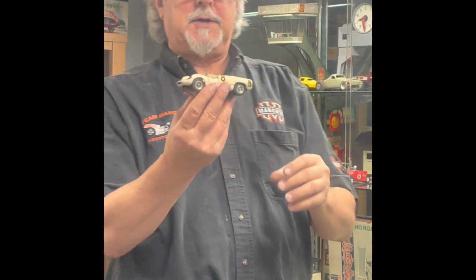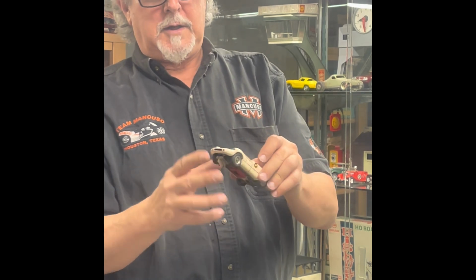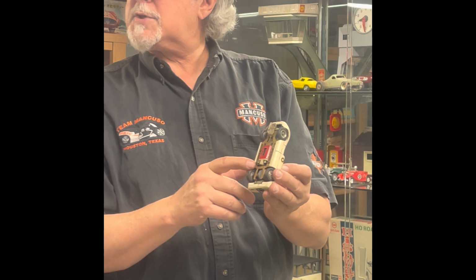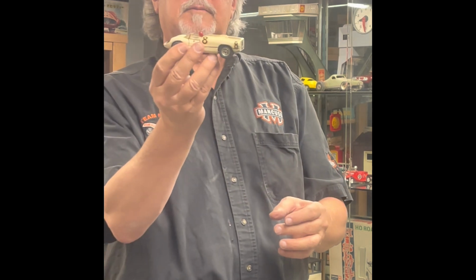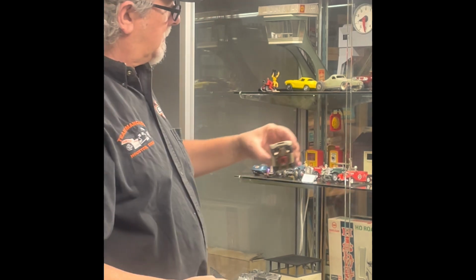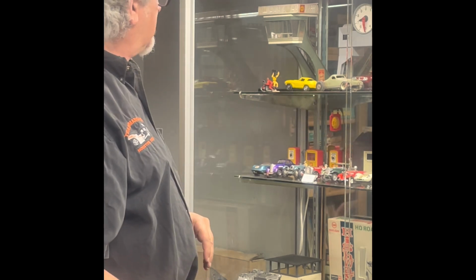Here's a Tatra, Czechoslovakian car, uses a VIP driver, and look at that body. It's carved out of wood. Looks like a Monogram chassis. Monogram chassis, made in England. Why in England do they make a Tatra? I don't know, especially this model. But it's one of those mysteries we'll never know.